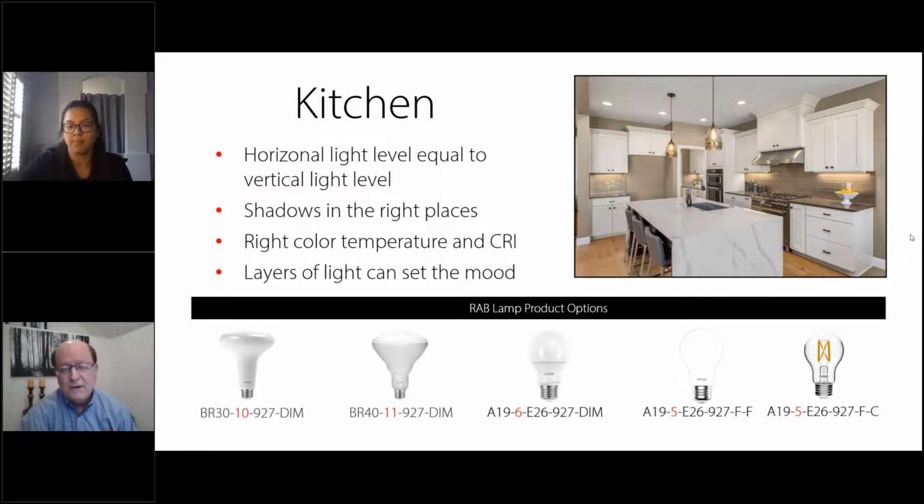You see the difference. So the decorative A19 is all the way decorative, and light comes all the way down to the bottom, where the standard A19, you see the base there. And then you have the decorative clear. So Nicole, which one would you use here?